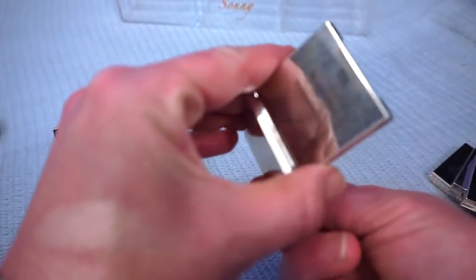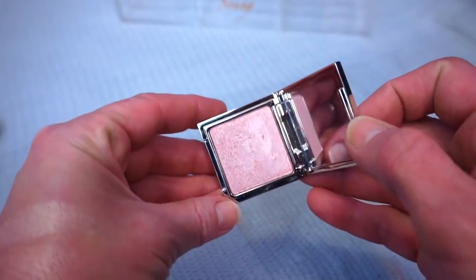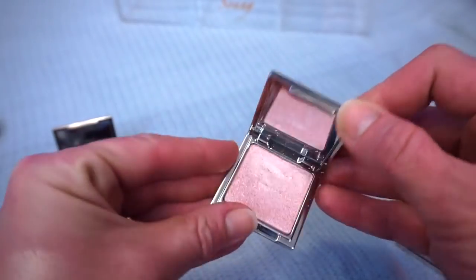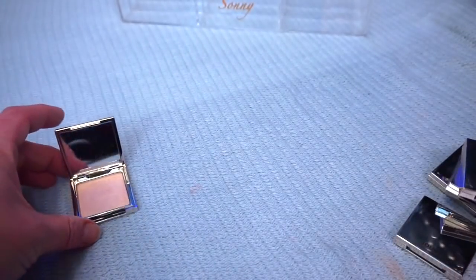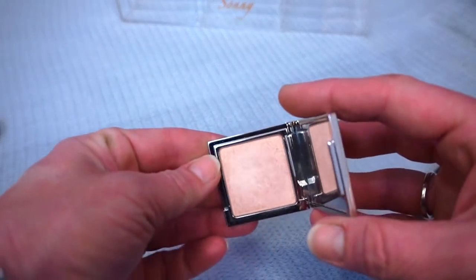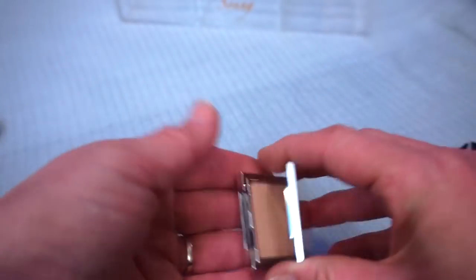And then we have rose quartz. So rose quartz looks a little bit different than rose gold. It has a slight bit of a difference. I do have a chunk missing out of this one because I dropped something on top of it, which was awesome. And then the last one I think is citrine. So here's citrine. So citrine is more of a peachy tone. So if you like those peachy tones, you would like the citrine one.